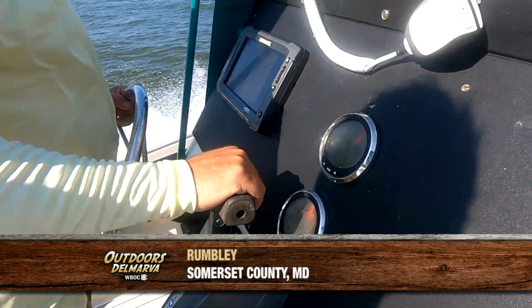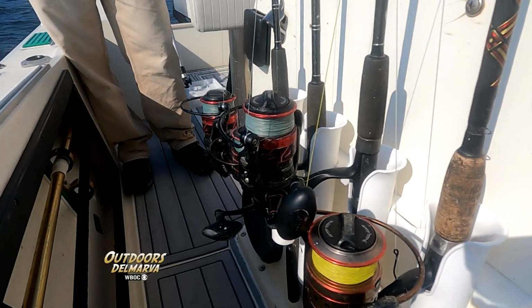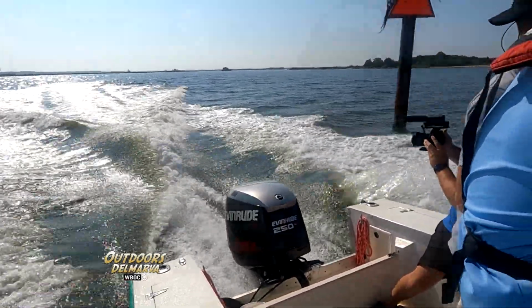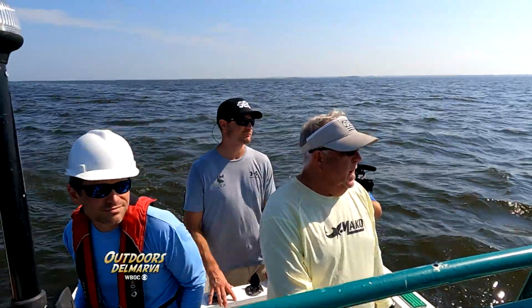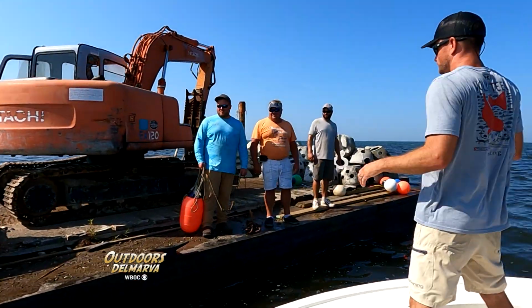We're departing from the Rumbly boat ramp with Captain C.L. Marshall of Tangier Sound Charters. But as much as we'd like to go fishing, fishing is not in the forecast today. We're building an artificial reef. We're dropping concrete reef balls and concrete reef pyramids to create habitat for oysters to grow on, and then turn into fish habitat. Of course, all the concrete and equipment is a bit much for CL's boat, so there's a few other volunteers working to make it happen.